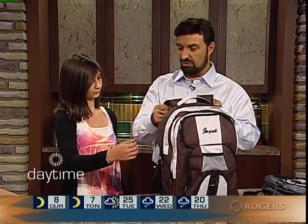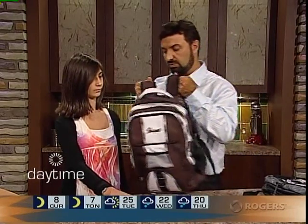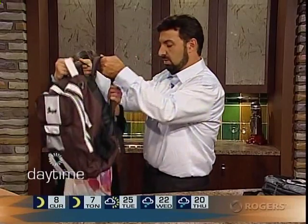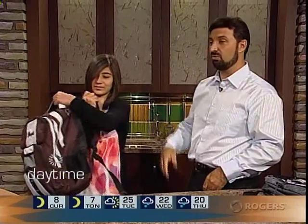Always remember, first thing when you're looking, get straps that have really good padding. And you're always going to use 2 straps, because this is what's going to bear the load. So pick it up always with 2 hands. That's a heavy backpack. This is 15 pounds exactly, so you can appreciate that.